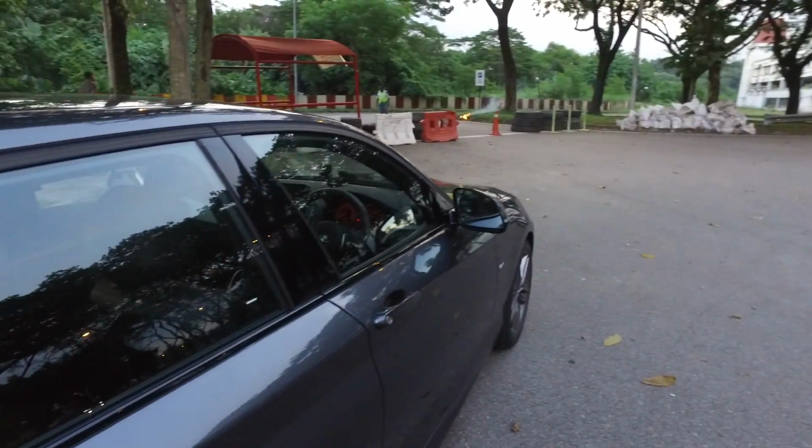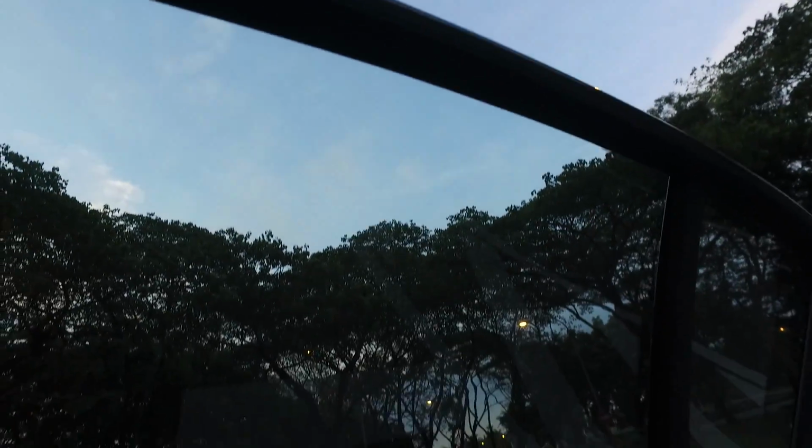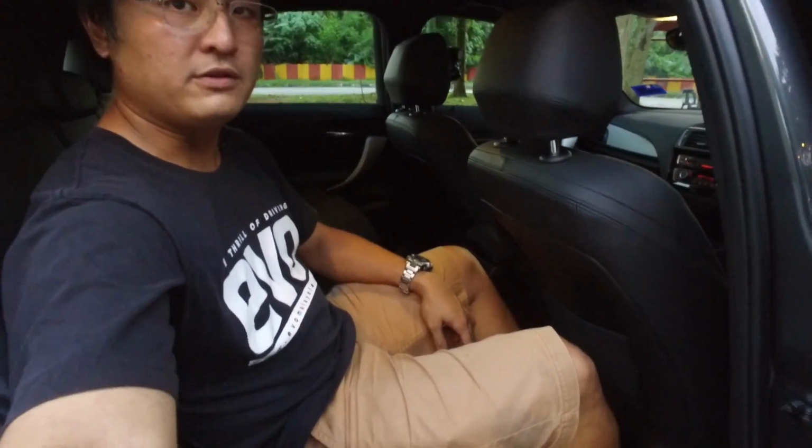Let's go to the rear. I shall move my bags to that side. My lovely Peak Design bag. Okay. Sorry for that. Okay. Oops. What happened? Sorry. Can you see me? Okay. You can see me clearly, right?